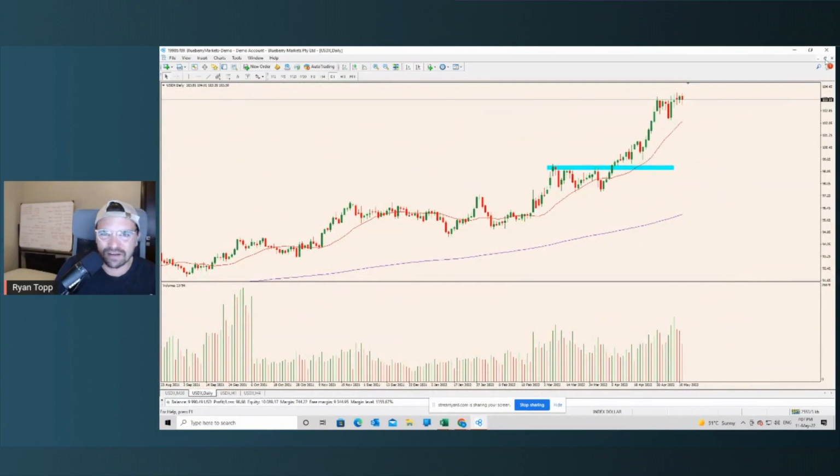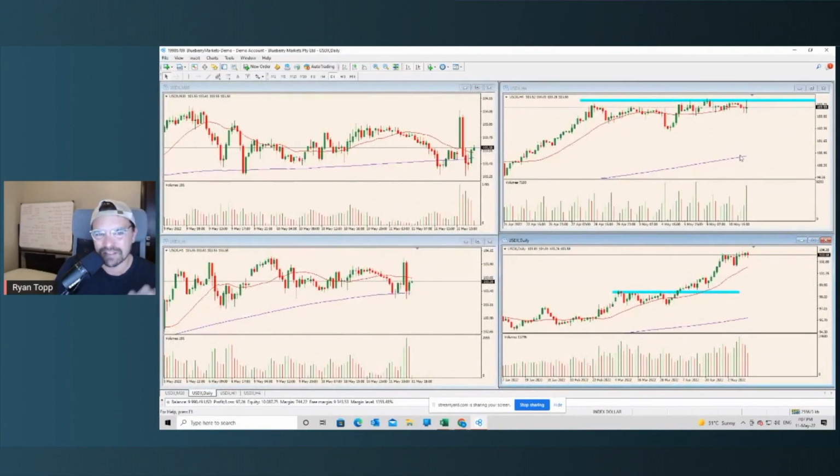Not the nicest chart. And I'll probably sit myself a little bit on the fence and say, go with that trend. Look for that real reason to enter the market long on a dollar trade.